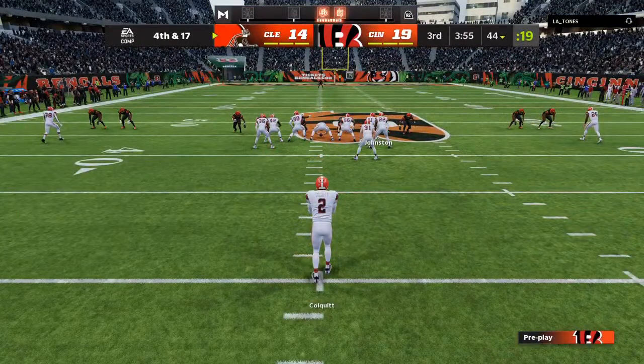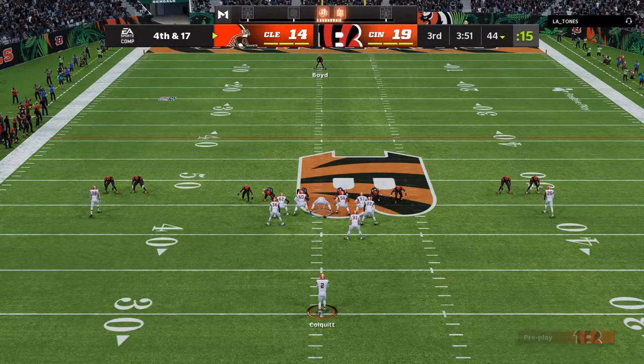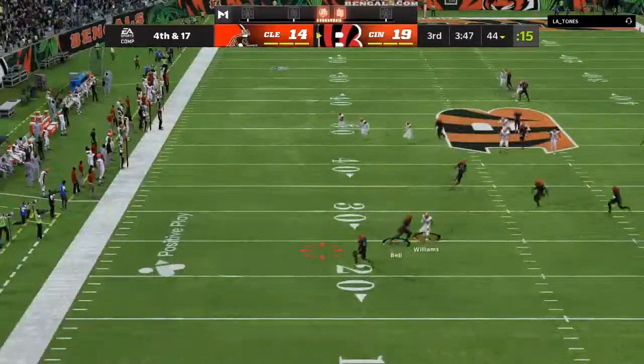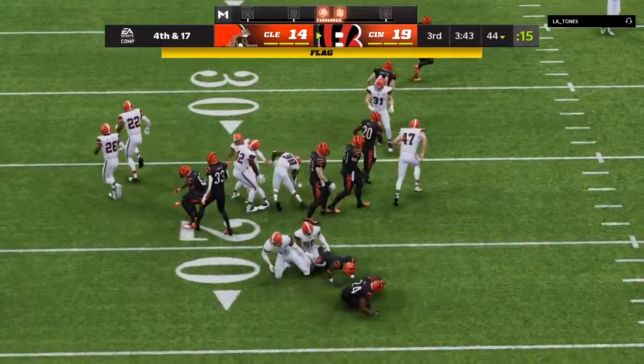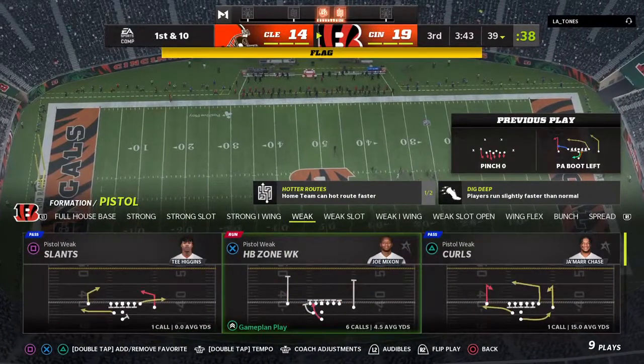Here's Dustin Colquitt now, as he'll kick it away for the 2nd time. Yeah, this is a high kick, but it's not going anywhere. And he can't field it cleanly. It's loose. So they will accept the penalty and move forward.